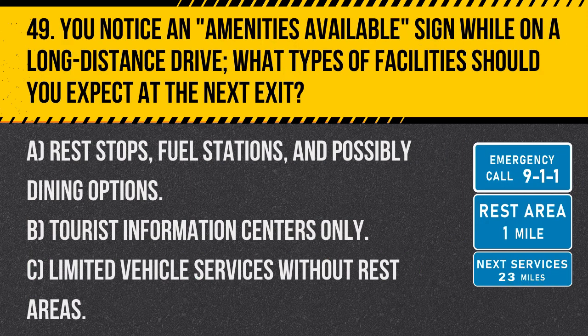Question 49. You notice an amenities available sign while on a long-distance drive. What types of facilities should you expect at the next exit? A. Rest stops, fuel stations, and possibly dining options. B. Tourist information centers only. C. Limited vehicle services without rest areas.